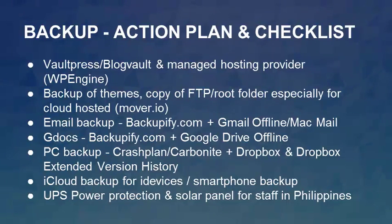Email is an important one. There's a lot of value stored in email. I don't know how many times a day I go to Gmail and search for stuff. So we use Backupify. It'll back up personal Gmail accounts and Google Apps accounts, and also backs up Google Docs.